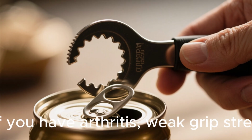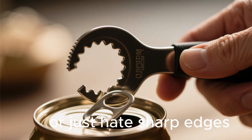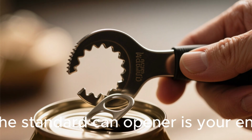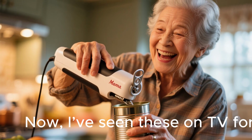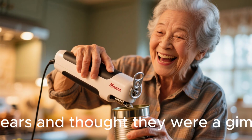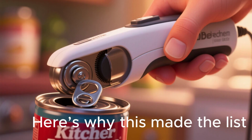If you have arthritis, weak grip strength, or just hate sharp edges, the standard can opener is your enemy. I tested the Kitchen Mama electric can opener. Now, I've seen these on TV for years and thought they were a gimmick. I was wrong. Here's why this made the list.